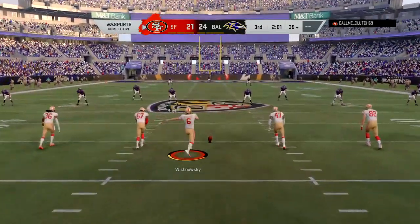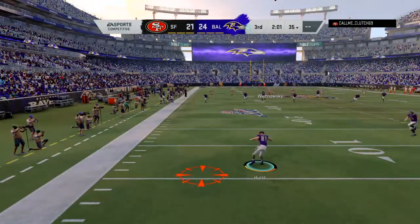So they'll get another shot on offense following that pick 6. And now the kick is away.